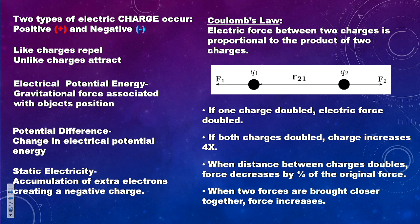So, there's two types of charge that occur in electricity, positive and negative. Like charges are going to repel, and unlike charges are going to attract. So, the same thing as a magnet. Opposites attract.